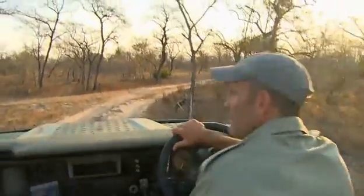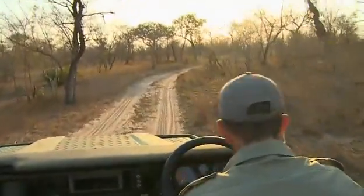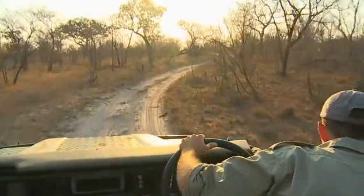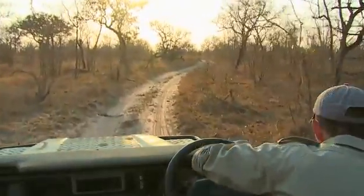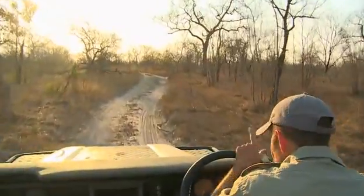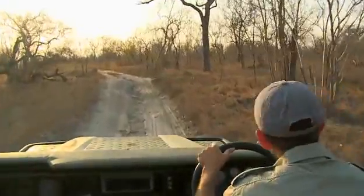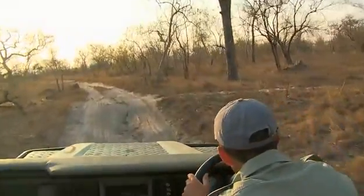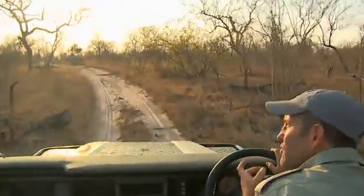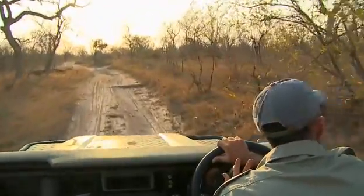She's quite close to Shadow's territorial boundary here, which is quite interesting. Now just before I left, I drove along here and I smelt that glorious smell of knobthorn flowers, and I'm hoping that I'm going to do it again and we're going to find the tree that was just starting to flower. I don't see one around here.